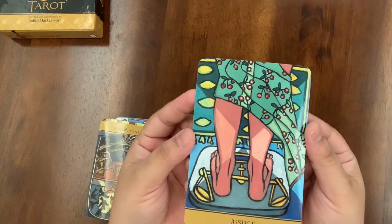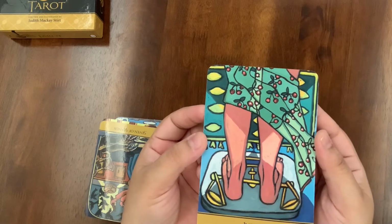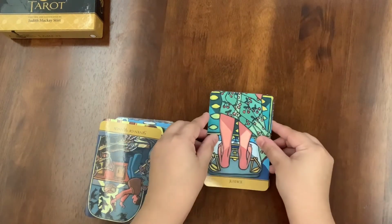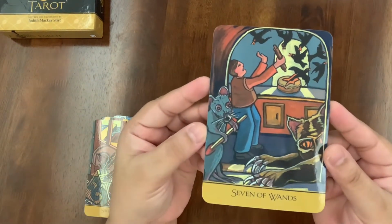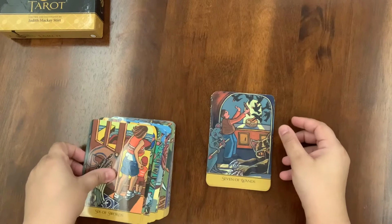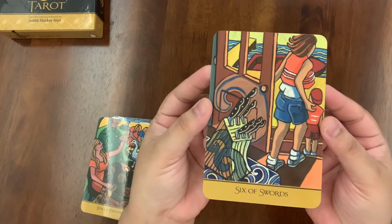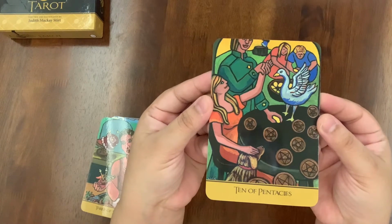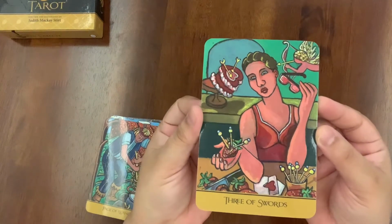The Justice. Okay, she's standing on a measuring board, a weighing scale. Okay. The Seven of Wands. The Six of Swords. The Journey. Moving on. The Ten of Pentacles. Heartbreak. The Three of Swords.